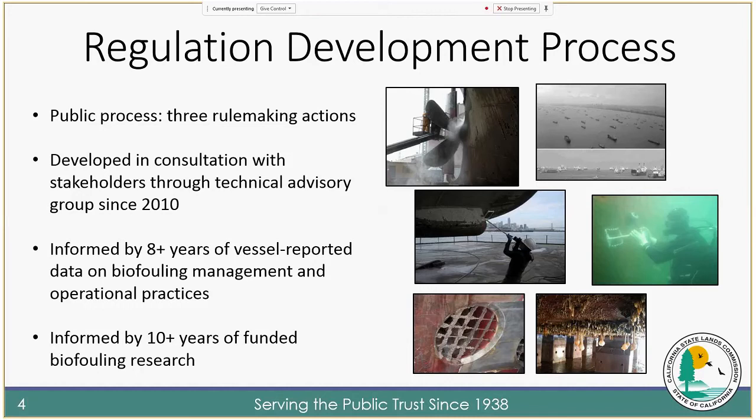Before we actually get into the different components, I wanted to talk briefly about the process we went through to develop these regulations. This was a public process. We went through three separate public rulemaking actions, and within each of those rulemaking actions, we released a draft for public comment, collected the responses and comments from the general public, revised the regulations, put them back out for more public comments, collected comments, revised again, and did that several times. And we did that for each of the three rulemaking actions. In all, there were eight different drafts that the public was able to comment on. There were more drafts prior to that.